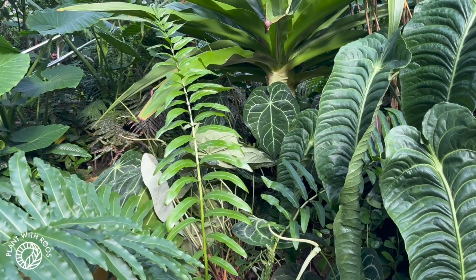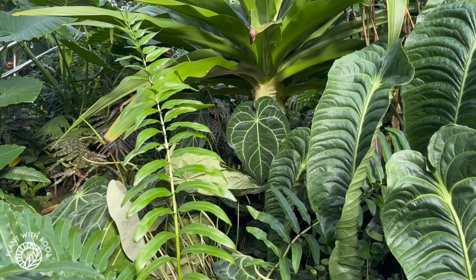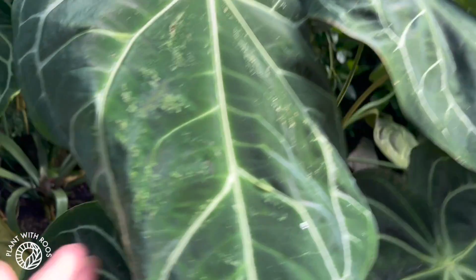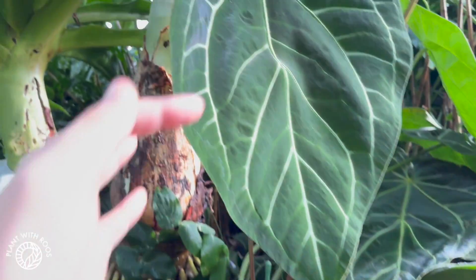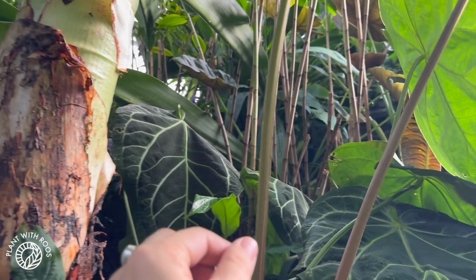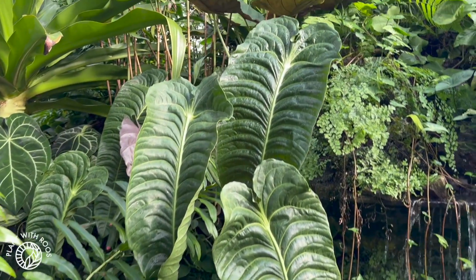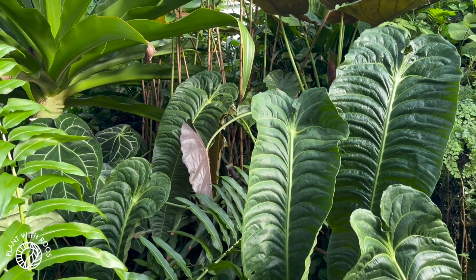Okay, so look, we have an Anthurium crystallinum or magnificum, I think. I see some petioles. Let's go over here. We have, I think, an Anthurium crystallinum, yes. And then this looks like a magnificum because of the actually square petioles over here. On the left of the waterfall is the king Anthurium. You can see some more leaves in the back there as well.